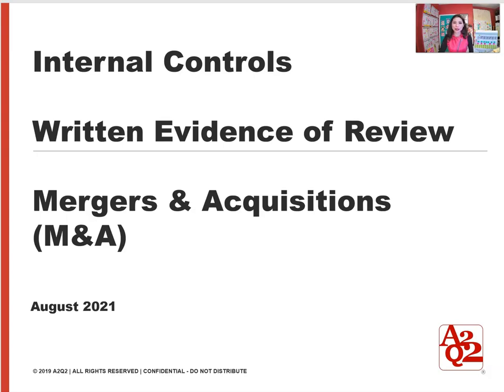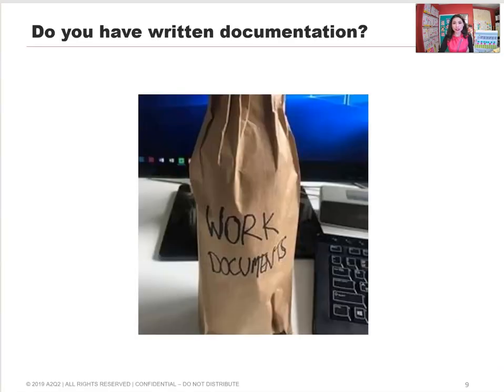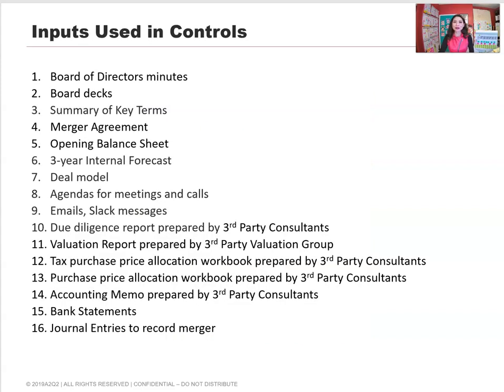So when you're going through an M&A transaction, there are lots of documents that you're going to need, and in addition, you're going to need some written evidence, written documentation of review. And unfortunately, having this brown bag on your table is not going to be enough evidence that you spent many hours doing your job. Instead, what you're going to have is going to be the inputs. Here's a list of the 16 items that are very typical, and here I'm going to show you an example of how someone did the evidence of review really well so that you can use it as a best practice and create your own.